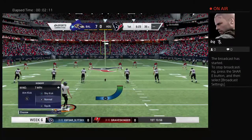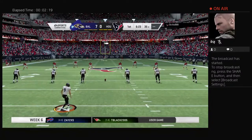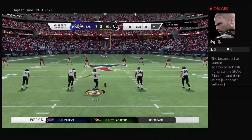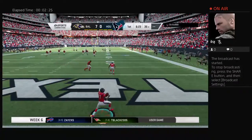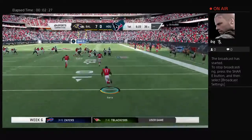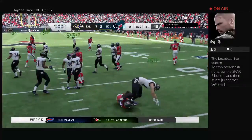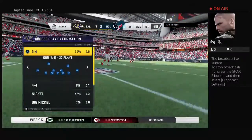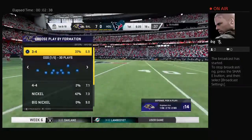Justin Tucker to kick off for Baltimore. So they'll get another shot on offense following that pick six. And now the kick is away. This will be taken to the back of the end zone. And he'll take it back to about the 19-yard line. At their own 19-yard line.